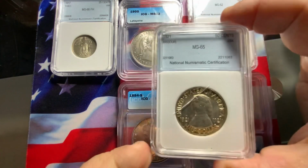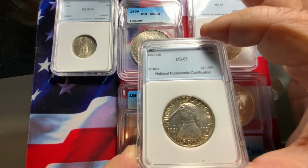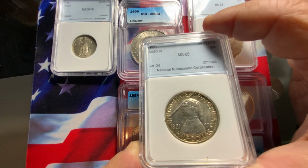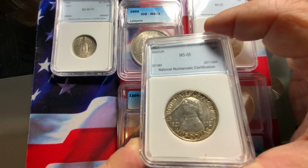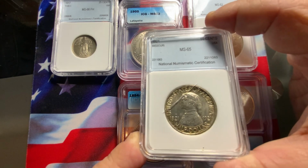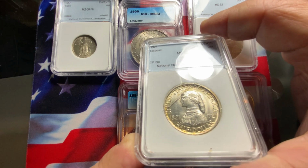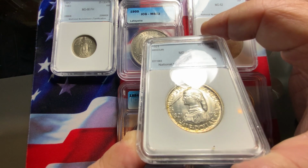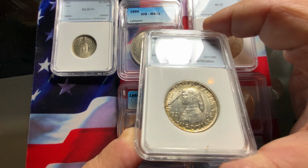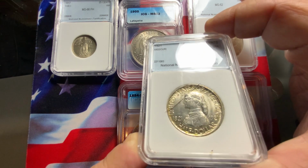This one here is certified by NNC, but I don't consider NNC a very reliable third-party grading company. As far as grading, sometimes they overgrade coins. But then again, be sure you buy the coin, not the container, okay? Always look at the coin. Be sure the coin is up to your standard as being uncirculated and has all the characteristics: luster, strike, and appeal. Those are the three things I always look for, okay?